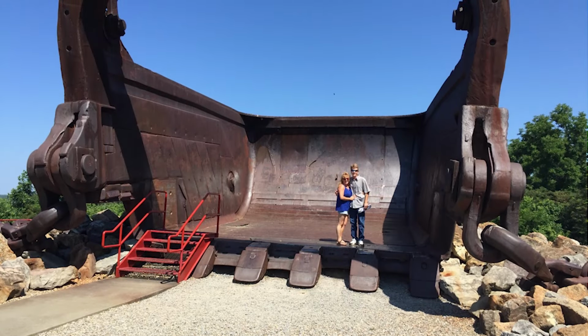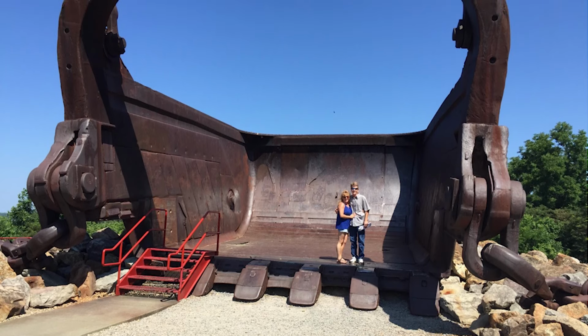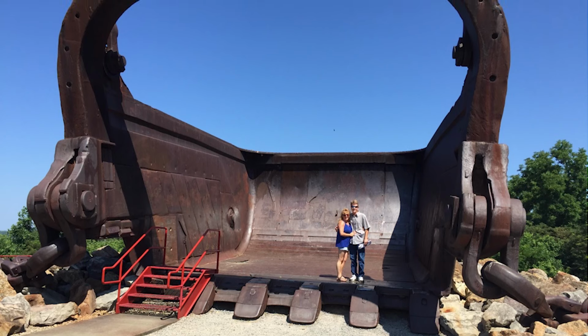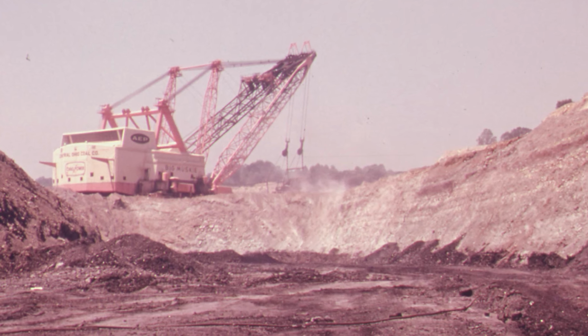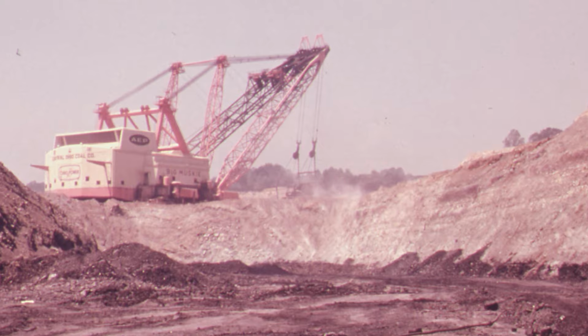Big Muskie was scrapped, save for her bucket, which was moved to an AEP recreation land park, where she serves as a memorial to all those who mined coal in southeastern Ohio. Big Muskie is inarguably the most famous mining machine on the planet, which is why it's earned the number one spot on this list of the top 15 most incredible mining machines.